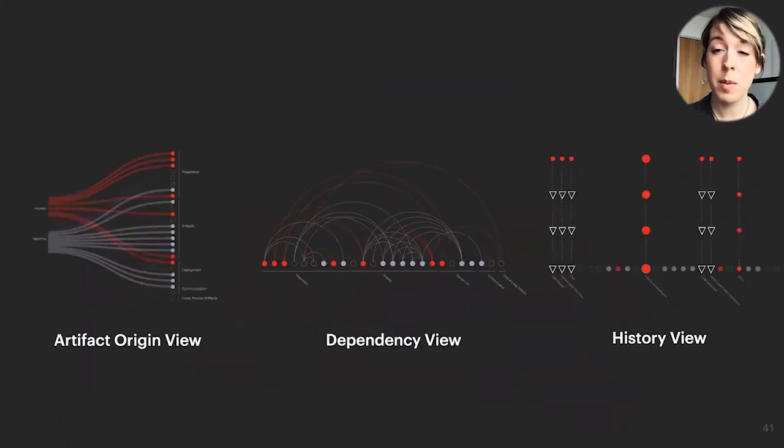AutoML Trace consists of three main views that surface process artifacts: the origin view, in the context of the pipeline, what is human-generated versus machine-generated; the dependency view, what is the cascade of dependencies in the pipeline; and the history view, what changed and how did that influence dependent artifacts.